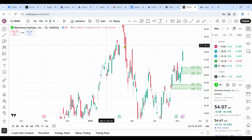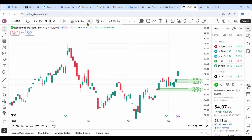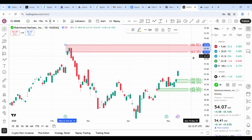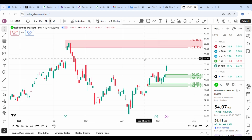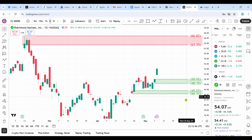Now we're going to look for a clue of where there might be some resistance. And there is a clue of resistance. The first clue we have of resistance now is all the way at this high way back from February. So there is a resistance level in the 63.35 to 66.82 price range. But that'll give us plenty of upside potential for an attractive bounce trade if Robinhood can pull back to one of these support levels.